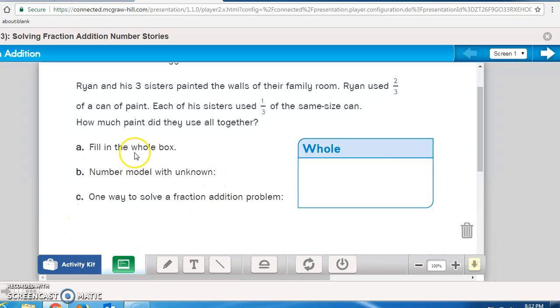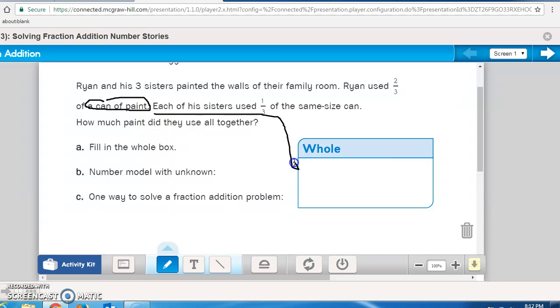It says fill in the whole box. Sometimes it's confusing what the whole is. But if we look at this, it says that he used 2/3 of a can of paint. So I know my whole is going to be the words a can of paint. So you need to copy that and write that in the whole box here. It says how much paint did they use all together?